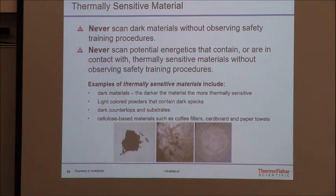The reason we point out the coffee filters is that they came from a military group that called and said they ignited HMTD using the Raman laser. We asked, really, how'd you do that? They had filtered coffee, the paper was dry, it had hardened. As they shot through the bottom, the energy of the laser was absorbed by the cellulose fiber, which was then transferred back to the HMTD and caused it to ignite.